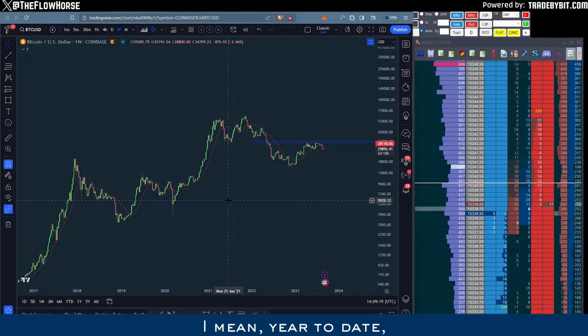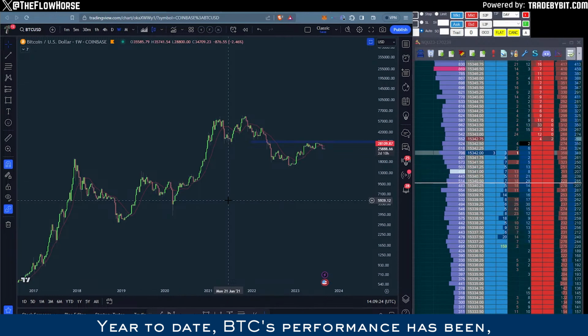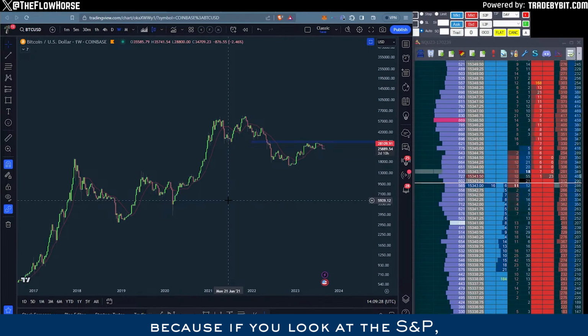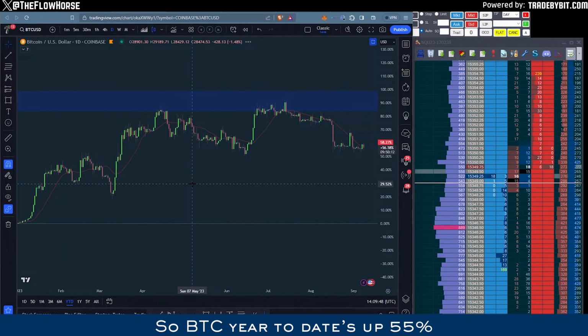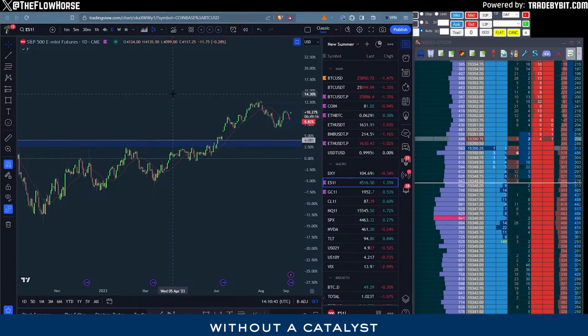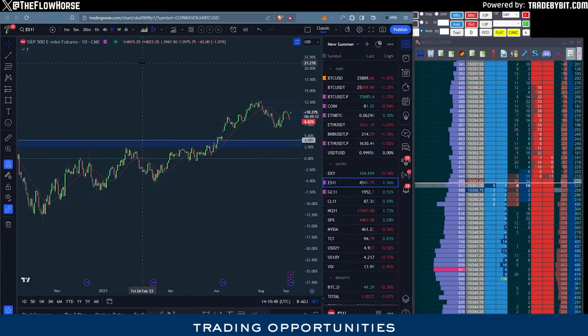I mean, year to date, so one thing that you should think of, bullish, bearish, whatever. Year to date, BTC's performance has been, you could say, spectacular, because if you look at the S&P, if you look at the NASDAQ, and then you look at BTC and ETH, they're in that order in terms of beta and returns. So BTC year to date's up 55%. I mean, that's fucking awesome, right? Without a catalyst into the end of the year, I just expect that we continue to chop. I think there'll be good trading opportunities, but this market is just kind of drying out right now.